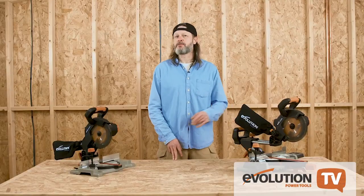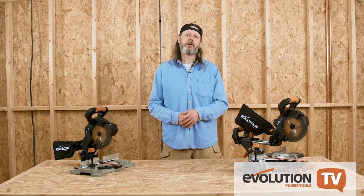First up, let's get the sliding miter saw assembled as it comes out of the box. We ship these models as a flat pack from the factory, and I think that's a really unique thing in the industry for us. We ship a smaller box, so it's easier to transport, saves space, saves money. You can fit it in your car.